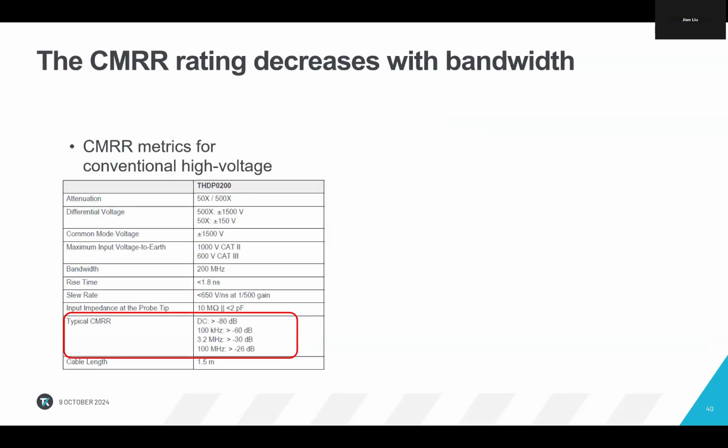So when it comes to this kind of measurement, we need to know that in normal high voltage differential probes, we have the typical CMRR spec in the datasheet. Here is a quite classic high voltage differential probe, the THDP0200 from Tektronix. You can see that the typical CMRR for DC is 80 dB. Looks really good, right? But when the frequency is rising, for example above 100 megahertz, the CMRR has already decreased to 26 dB, which is really small.